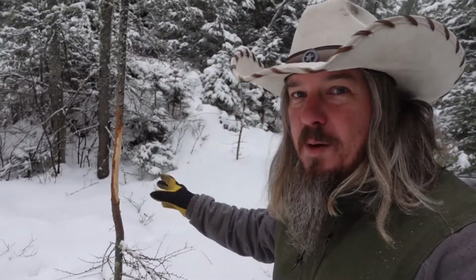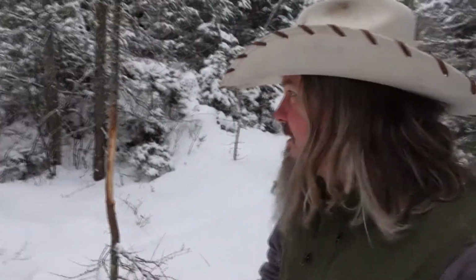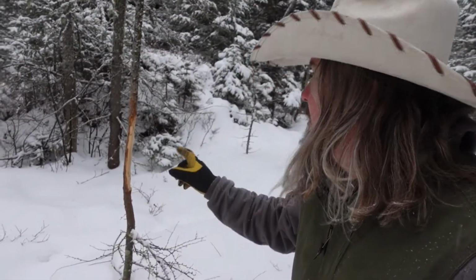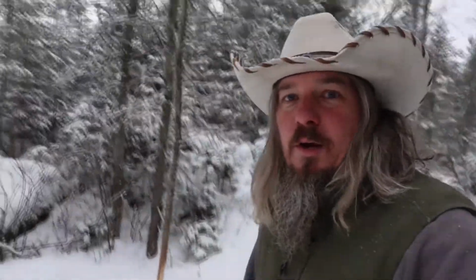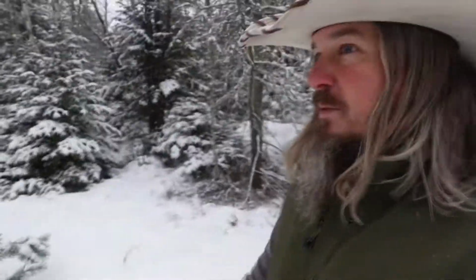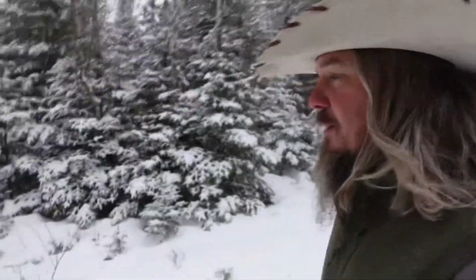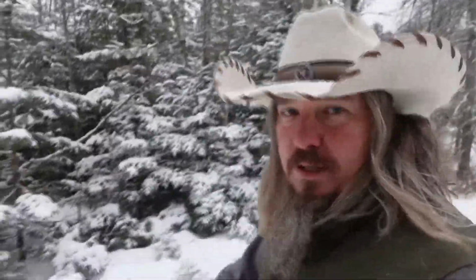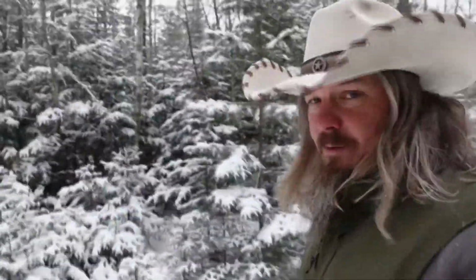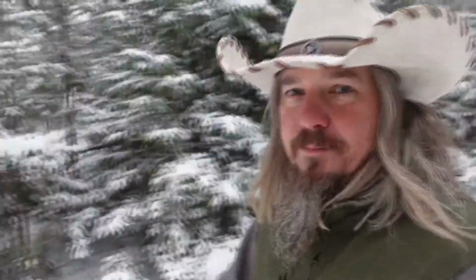Just noticed this rub on a tree as I was heading to the back to check for deer tracks and stuff. This rub was not here before the fall. It's recent. It's pretty cool. We haven't seen many bucks on the trail camera, so it's nice to know that there's still some around. Obviously there are, but it's always good reassurance.